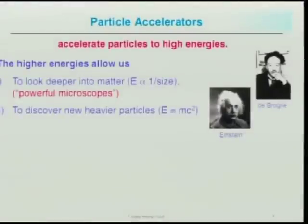So these are powerful microscopes, the most powerful microscopes ever built. We want to discover new and heavy particles which have not been discovered so far. So there we use Einstein's relation, that energy and mass are convertible currencies. So if you want to look at something which is very heavy, you have to have very high energy to convert that energy into mass. And that's what we then observe, and that's Einstein.